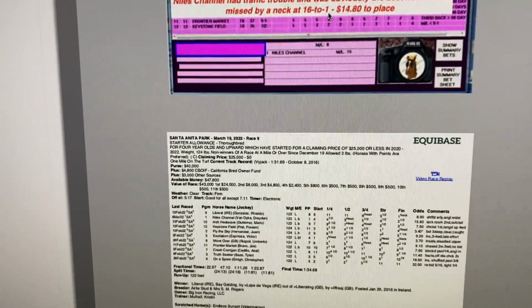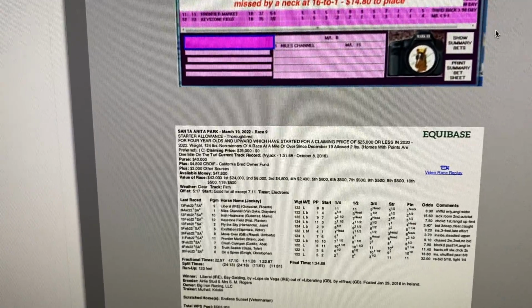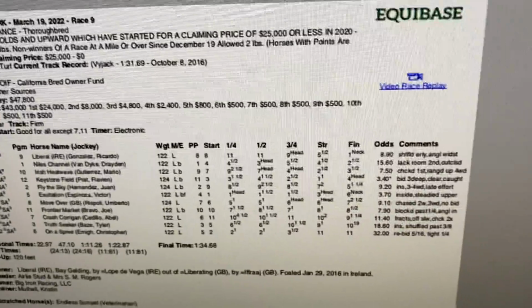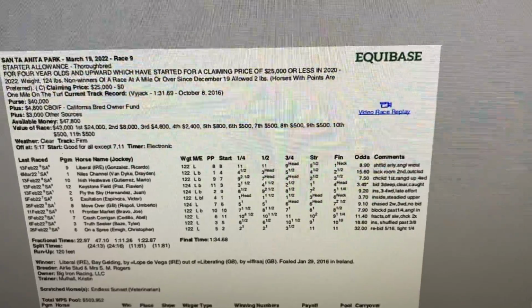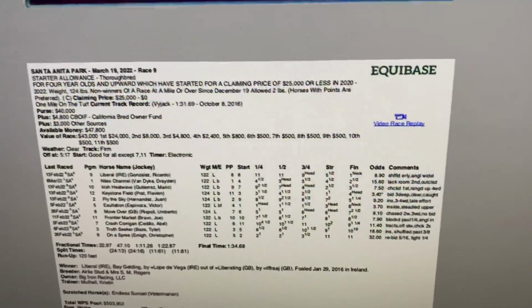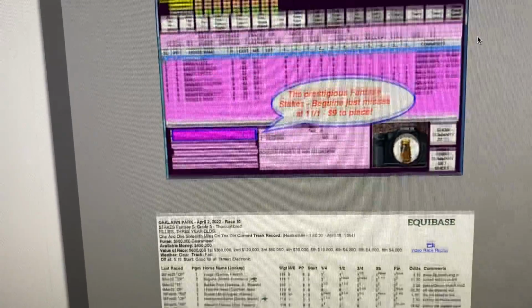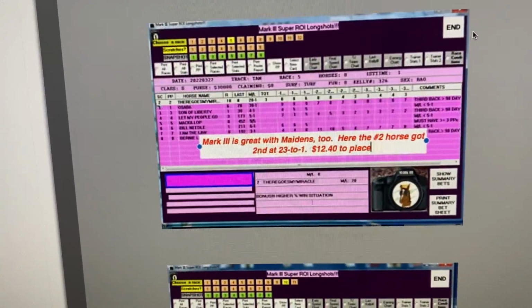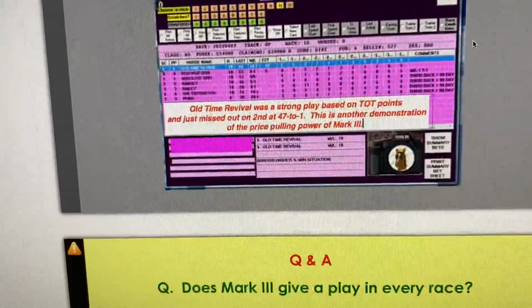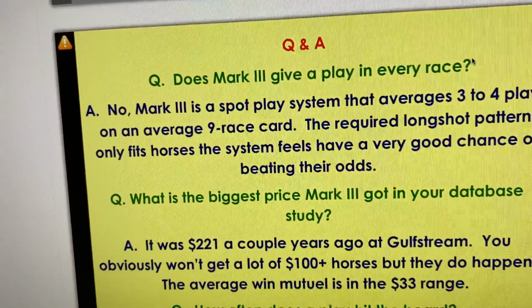Here's a horse who had trouble, 16-1, who should have won the race but had traffic trouble, as you can see here, lacked racing room in the stretch, and would have won at 16-1. So again, it's more than just coincidence. It's not just some random pattern. This is something that really, really works, and we've done a lot of research on it. We could put so many more examples in here.